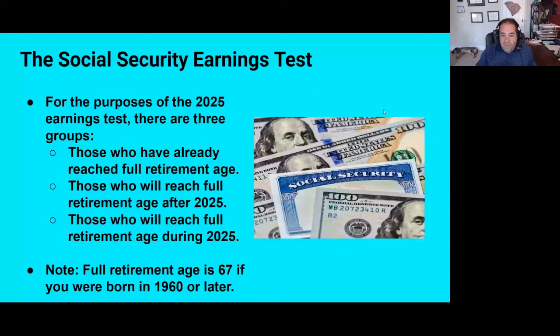So for the purposes of the 2025 Social Security earnings test, which we just got the income limits for, there are three groups, and these three groups are the same every year. It's just the income numbers that change. There are people who have already reached their full retirement age as of 2025, those who will reach their full retirement age after 2025, and those who will reach full retirement age during 2025.